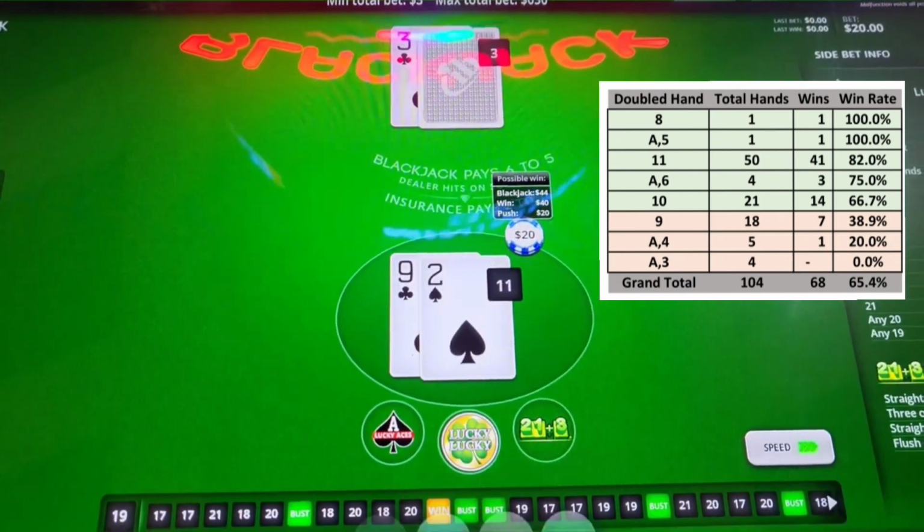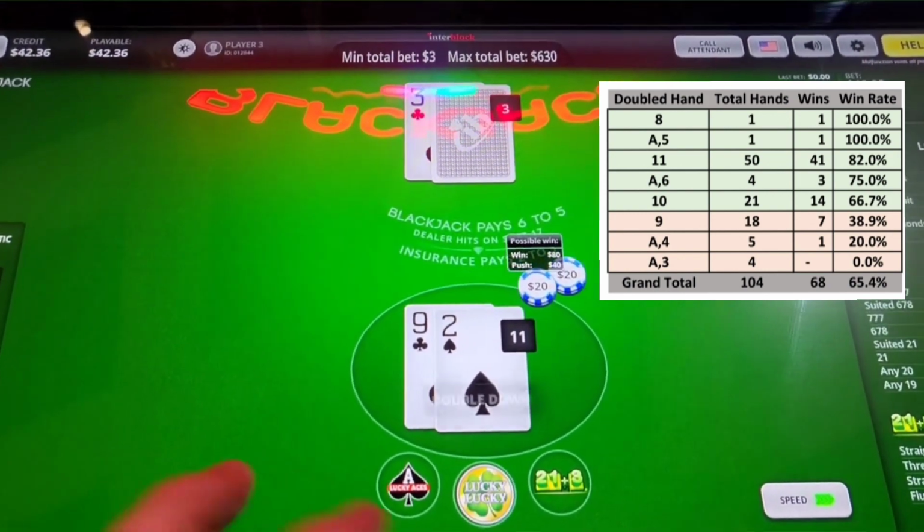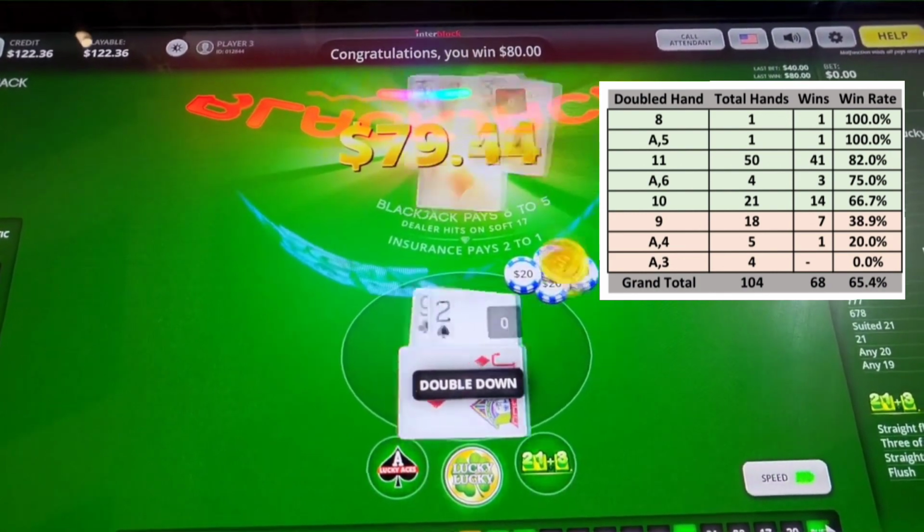Although in 5 tries against an ace, we only won 2 out of the 5. While still a great bet, you can see that our double down 9s are underperforming, as well as our soft 4s and 5s.